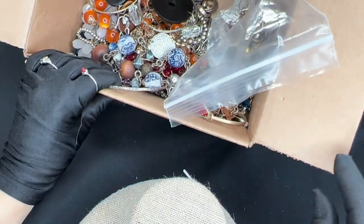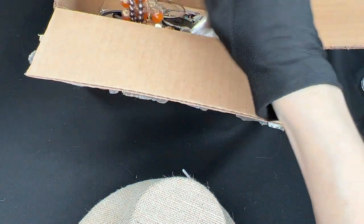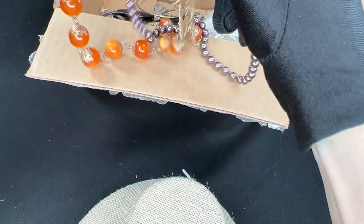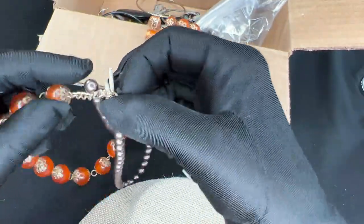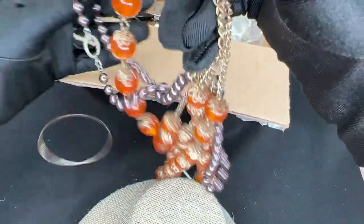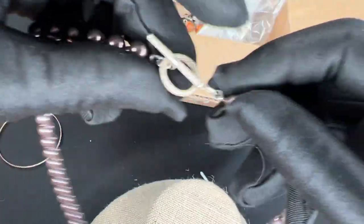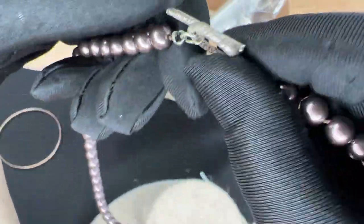Hey, look, we're almost at the bottom. Kind of. Let's see. Oh, these are pretty. What is this? Quite tame. Let me see. So if you get these boxes, part of it is untangling. Some boxes have no tangles, sometimes they're all tangles. So this has a beautiful T clasp.